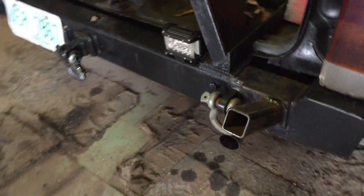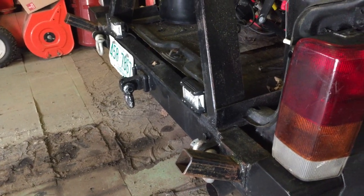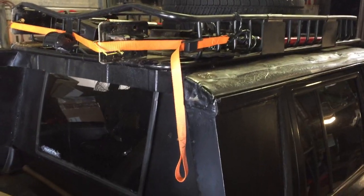Also, we have these dinks here welded into the bumper that come out at an angle. These are for these jacks. And the whole idea behind those jacks is to prevent the Jeep from doing a wheelie when you're doing a hard pull.